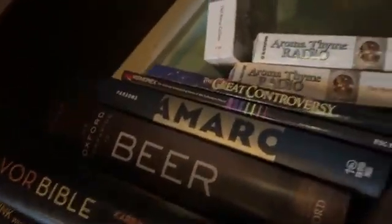And Amaros, we'll talk about Amaros in a later video. I actually have the book on Amaros, a definitive guide on Amaros, which is right there. See that? Amaro. I have that book. Met the guy who wrote that a couple years ago at a trade show in the city. So that was exciting. So now, vermouth, folks.